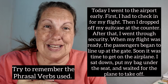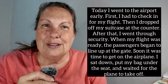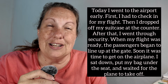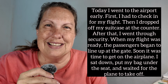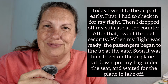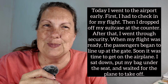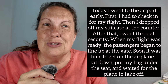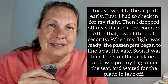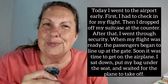Now slowly, and you repeat after me. Today I went to the airport early. First, I had to check in for my flight. Then I dropped off my suitcase at the counter. After that, I went through security. When my flight was ready, the passengers began to line up at the gate. Soon it was time to get on the airplane. I sat down, put my bag under the seat, and waited for the plane to take off.